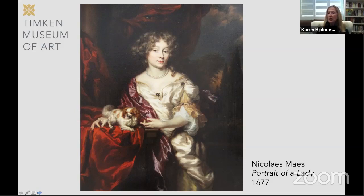This is a little bit unique. It's a small portrait in our Timken, and it's unique because you actually see a very high-born Dutch woman. And why I say that is because the Dutch at the time were a more middle-class society, and so they concentrated on the sort of Protestant ethos, which is a modesty, kind of restraint, moving away from the Habsburg monarchy and going more into the everyday people.